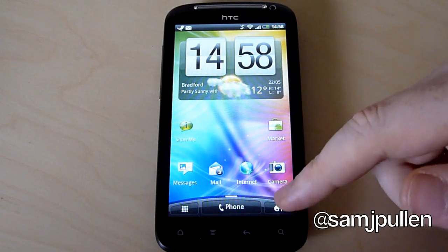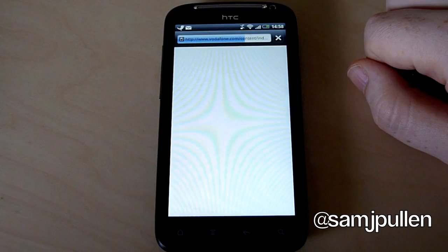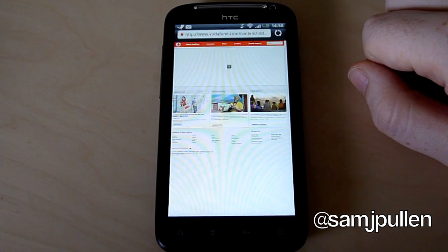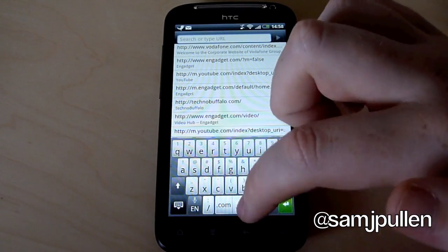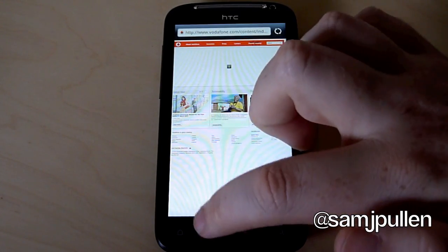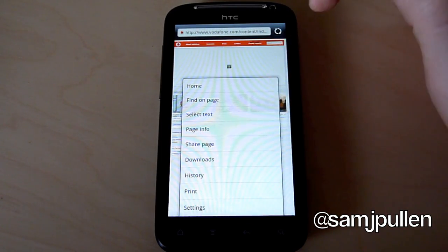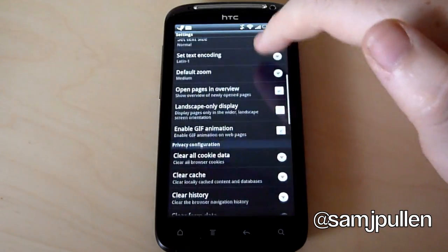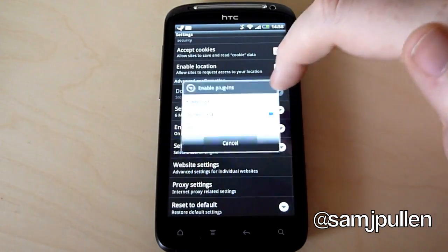A step or two in terms of the RAM performance. Obviously, I've done a full in-depth look at the browser, so I'll just show you this part now. I'm just going to go to, what I'll do is, for those people complaining that flash is not turned on as standard and that's what's holding the phone down, because believe it or not, I've had a lot of those saying, oh, you've not enabled the flash straight away, that's why it's all laggy.